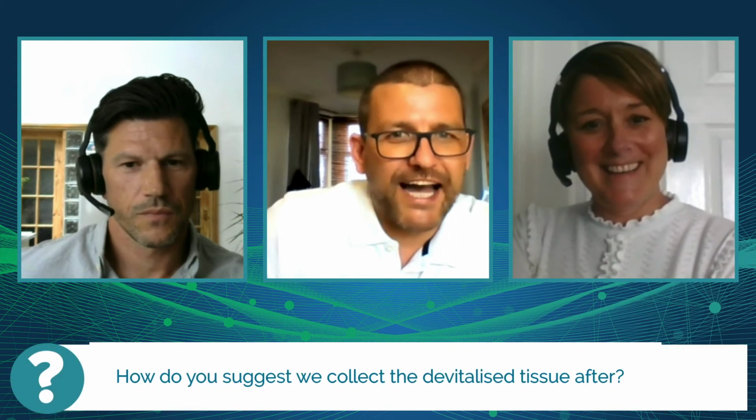Mags, this is from Janelle. How do you suggest we collect the devitalized tissue after debridement? Well, it will lift and bind into the pad, so it will actually be on the pad. Is that the question that's been asked? I know some comes into the pad. I'm wondering whether Janelle is thinking about a wound that needs fairly heavy debriding, and whether stuff is going to fall on the floor, perhaps. Maybe we'll come back to that.